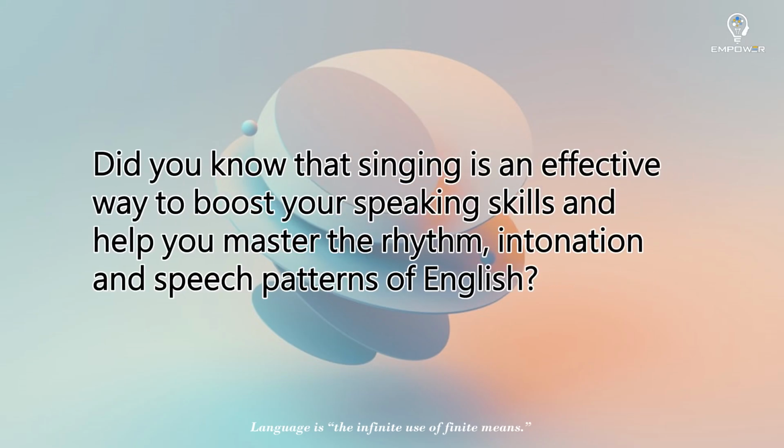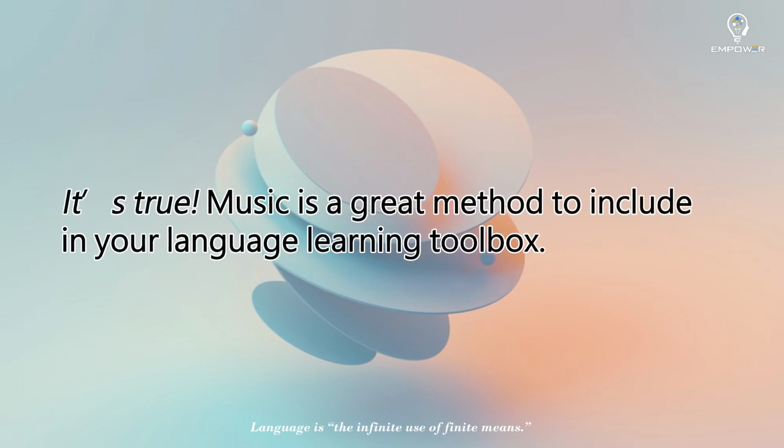Did you know that singing is an effective way to boost your speaking skills and help you master the rhythm, intonation, and speech patterns of English? It's true. Music is a great method to include in your language learning toolbox.